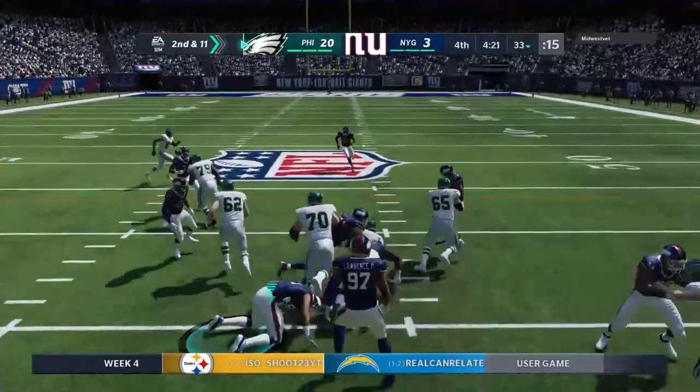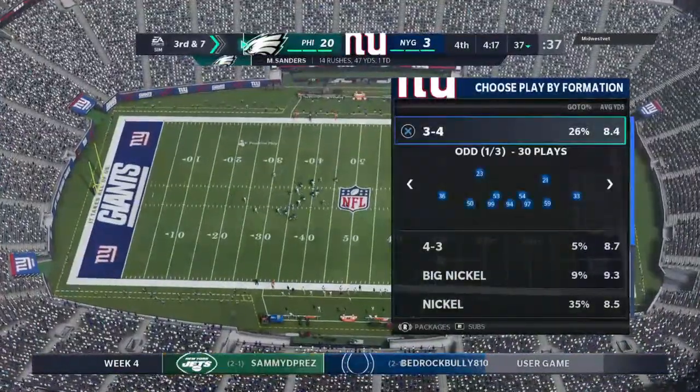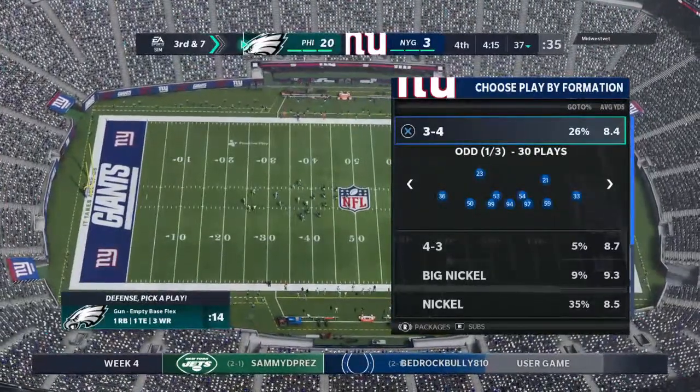Another run here with Sanders. Found a little room there as he's up to about the 37. 4 yards on the pickup there as they get it back to a more manageable 3rd and 7.